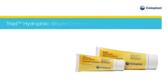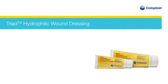Triad Hydrophilic Wound Dressing is a zinc oxide-based paste that naturally debrides necrotic tissue, absorbs light to moderate amounts of exudate, and protects the peri-wound edges from maceration.